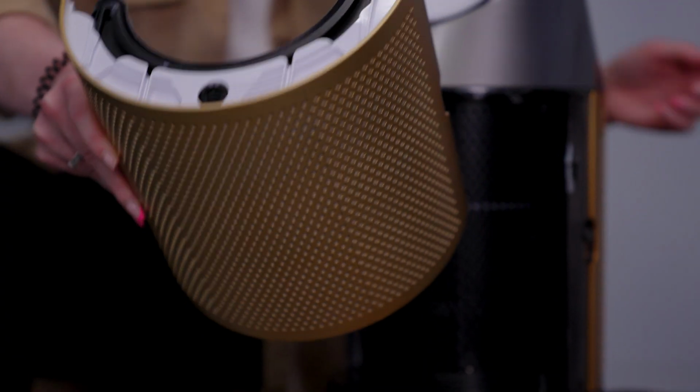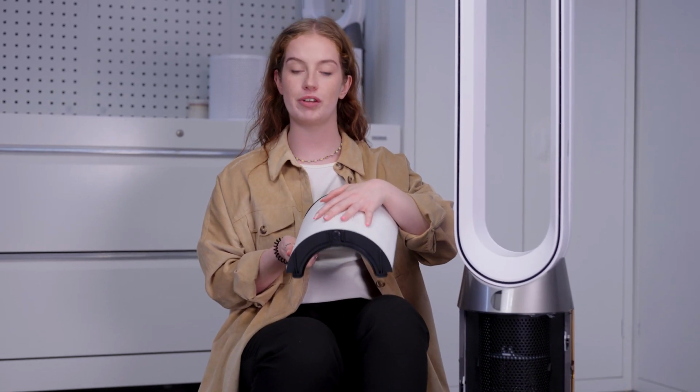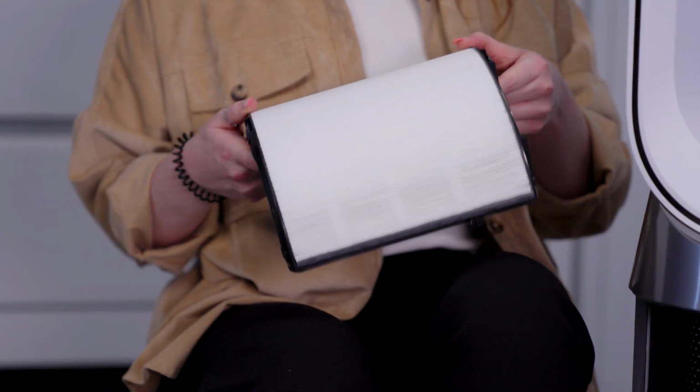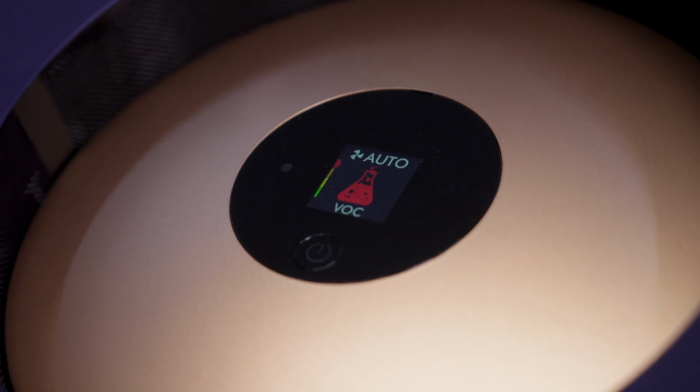We have two different filter medias in our filters. So on this side is the particulate media filter, which captures our particulates. And on this side, we have our carbon media filter, which captures our VOCs. And we also remove nitrogen dioxide, which is from car fumes that come in from outside.